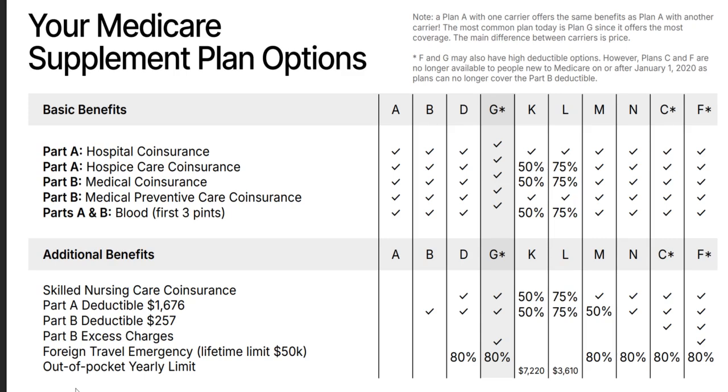Plan B doesn't really get much better, except that it does cover your Part B deductible of $257, which these are the amounts that are current for 2025. Because there's no more C available after 2020, we'll go into Plan D. Plan D only gets slightly better, where it does cover your Part A deductible of $1,676 and your Part B deductible of $257. And it covers only 80% of foreign travel emergency.